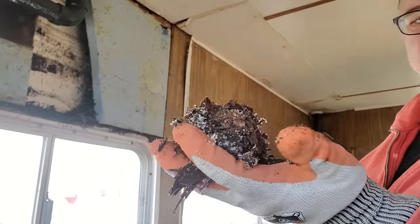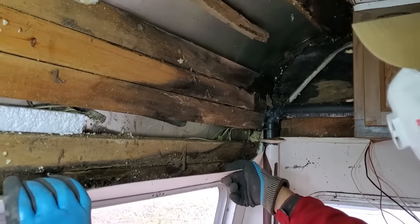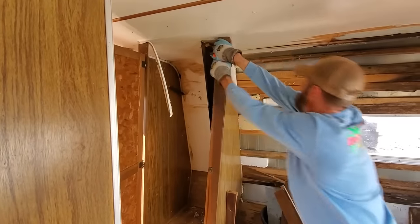There's our wall. We identified a slight water leak that the owners told us had been repaired, but everything was soaking wet. An attack squirrel up there.